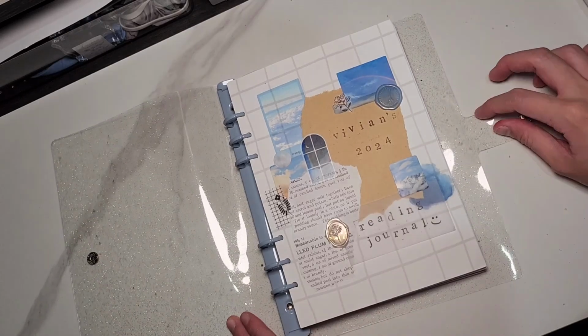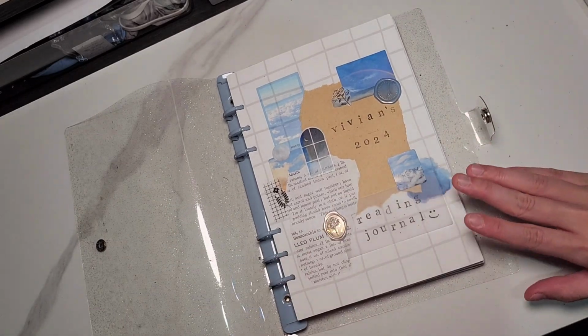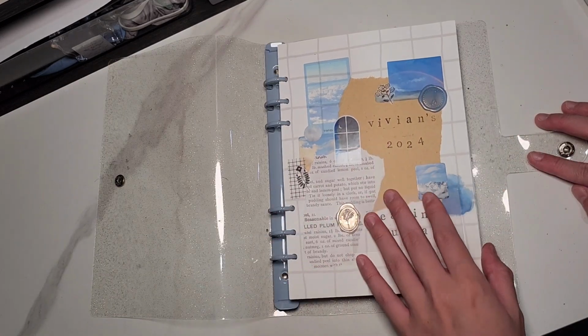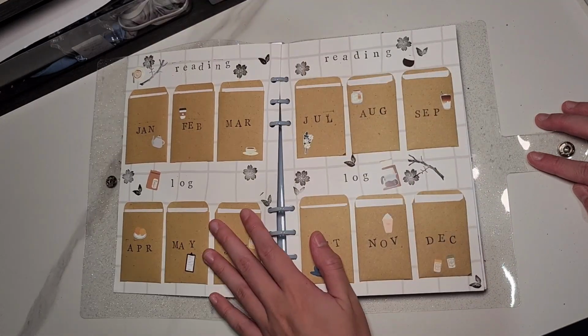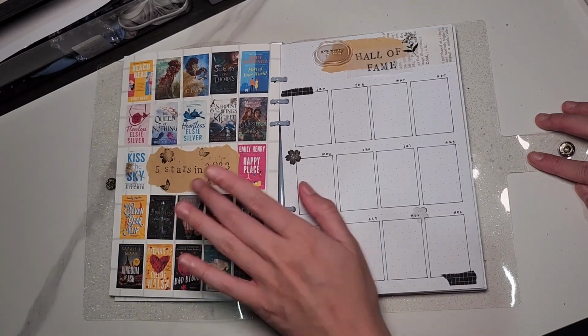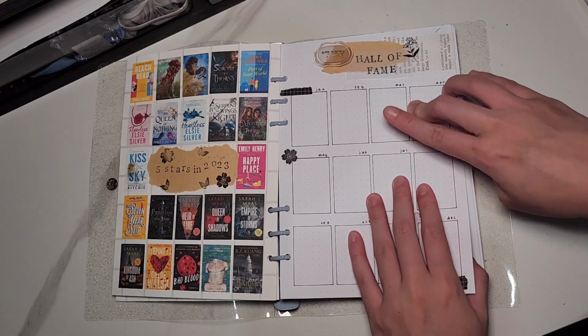Now that we're done with all the spreads, I'm gonna do a final flip through of my reading journal and show you guys the template that I've made for my book reviews. I'm gonna do a quick, rapid fire one because you guys saw me do all of these spreads. This is my cover page, and then we have the reading log section. And then we have my 5 stars in 2023 Hall of Fame. I'm going to put my favorite books of the month in here.